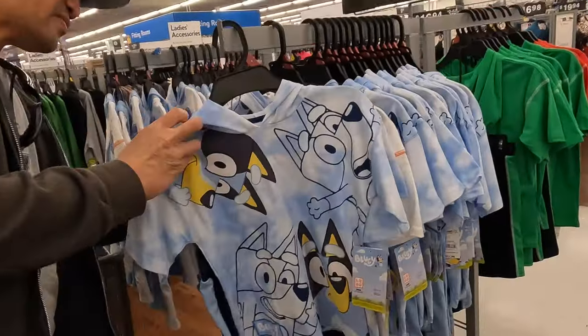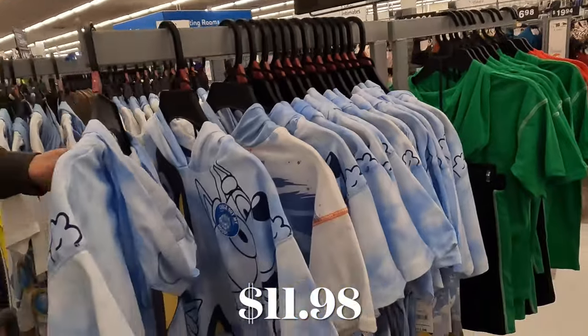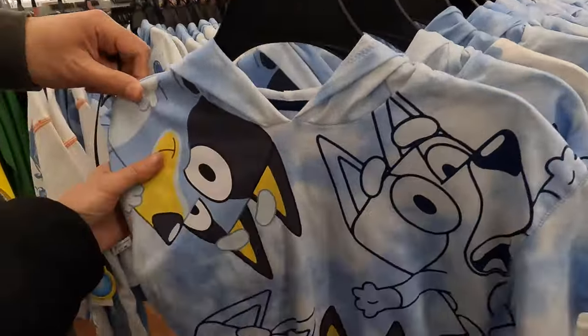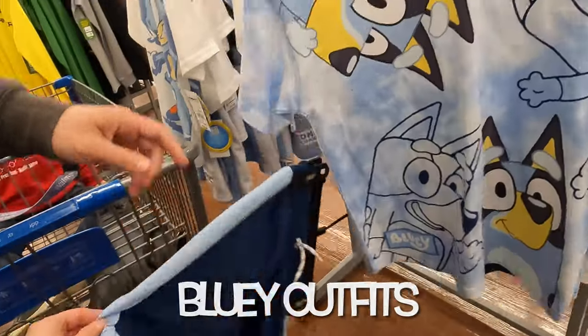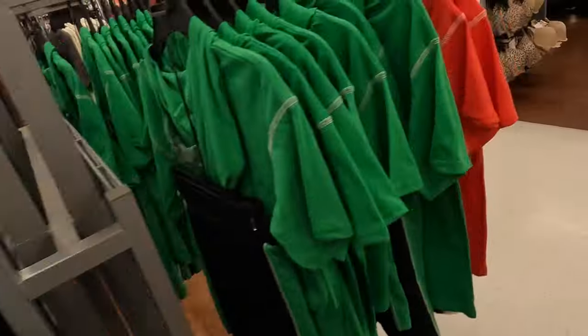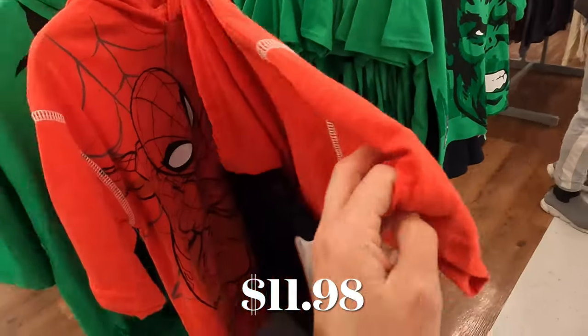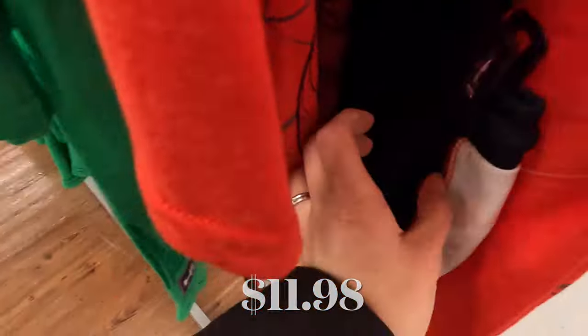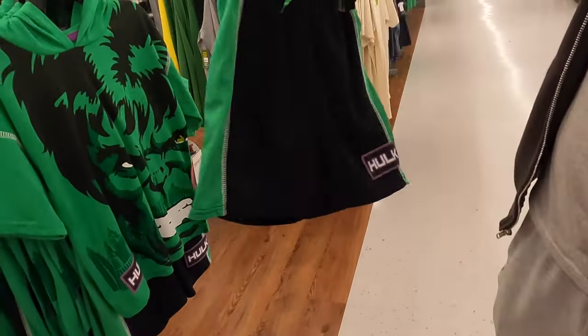All right, so these are not on clearance, but they're really cool. These are all only $12, and it's a little set. So it's Bluey, short sleeve little hoodie with some shorts. They all come with the shorts. And then over here you have, which is my favorite, Jordan loves, Spider-Man short sleeve little hoodie with some little basketball looking shorts. Little spider on it. And we even have Hulk if you don't like Spider-Man. With the green shorts.